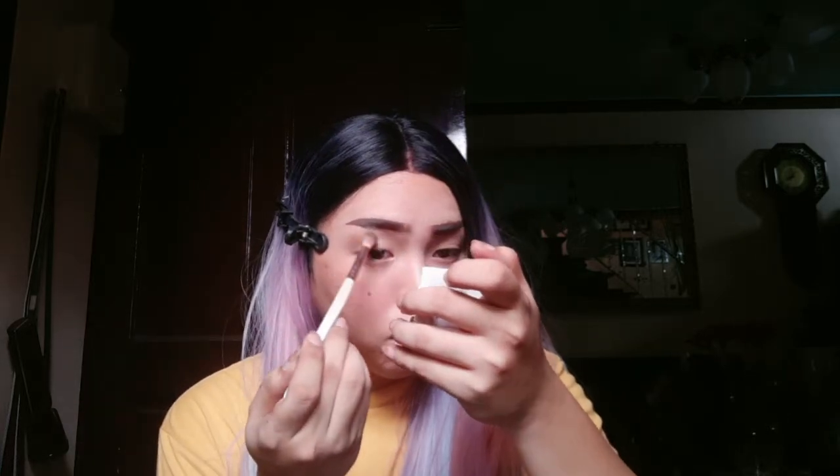Okay, let's start. So, the key for this look, para maging mas maganda siya, is to build up the color slowly. Or, unti-unti. What I will apply first sa mata ko will be the lightest brown shade. Yun nga, pinakaunang shade na ilalagay. So, I'll be using this brown. Yan. And apply it, hindi naman all over. Sa outer part ng crease and sa outer V ng eyes. What I will do is soft circular motions. Yan, sa outer crease and outer V.